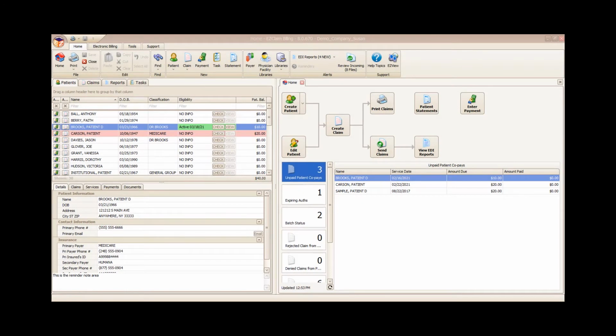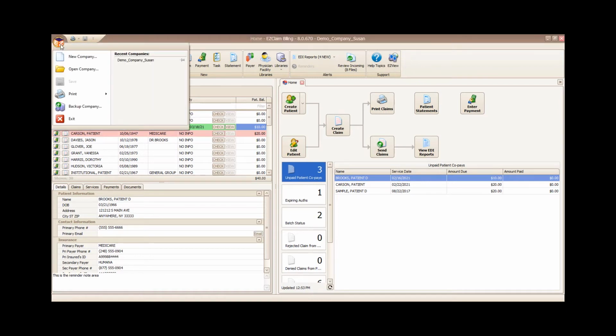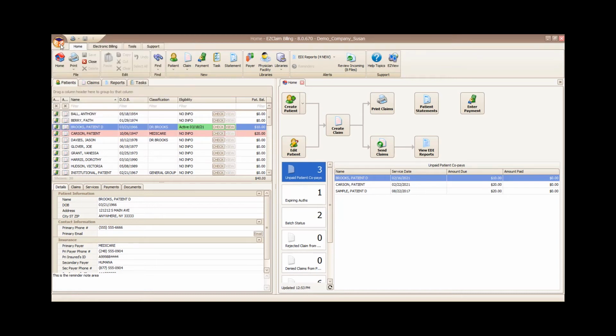So starting with the tour of our home launching page in the main screen of the program, where you'll be working from, you'll notice at the top you'll have your company name, and the EZ cube that I can click on is where I can pin and see those additional company files. You have 4 ribbon bars in the program: Home, which is the main one that you're working from, Electronic Billing, Tools for your user management settings, Program Default Settings, Merchant Tracking and Portal Payments from your patients, and Support.